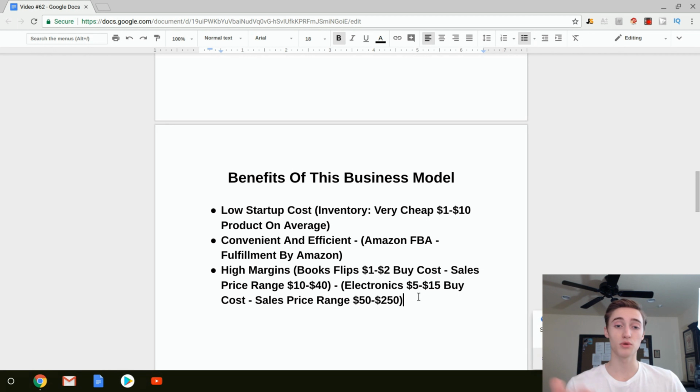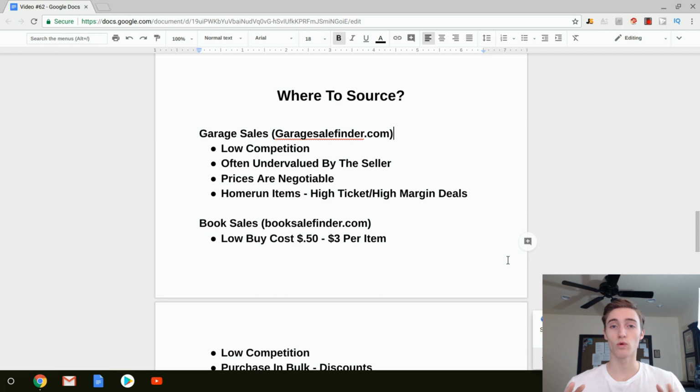So those are just a few of the many different benefits of the reselling business model. Now let's get into exactly where you can find these different items to resell on Amazon FBA, starting with garage sales.